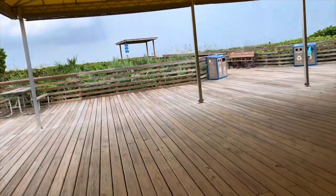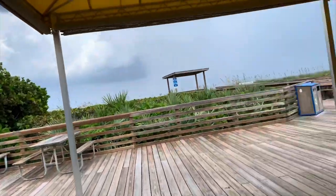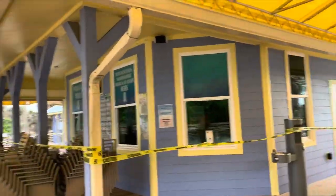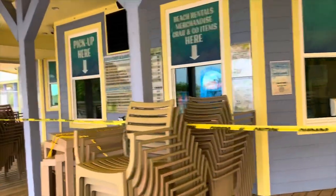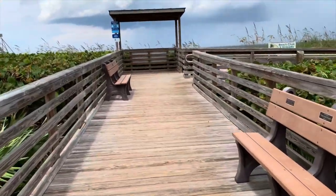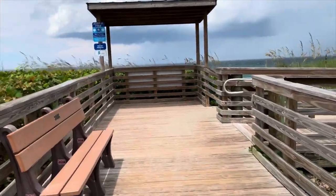There's also an area for seating. And the restaurant was not open when I went. I think it's probably only open in the winter months, but they do serve some different kinds of food, you know, typical stuff that you're going to find at the beach. And here we go. Let's take our walk to the beach and show you what it's like.